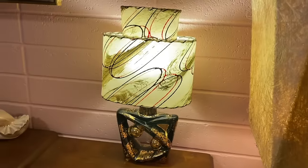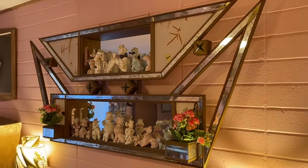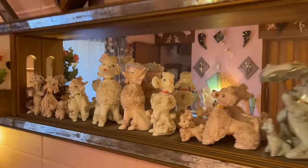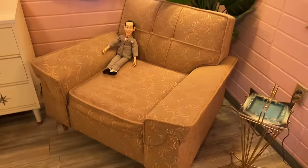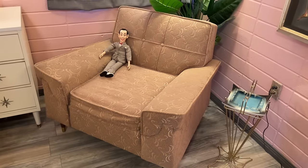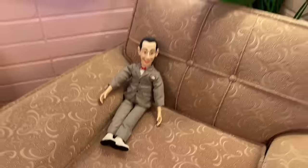And I love these other little lamps and every other thing you have in here. Look at how beautiful the little poodles are, you guys. This beautiful hanging lamp. Another gorgeous mid-50s chair. And hello, Pee-wee, we love you.